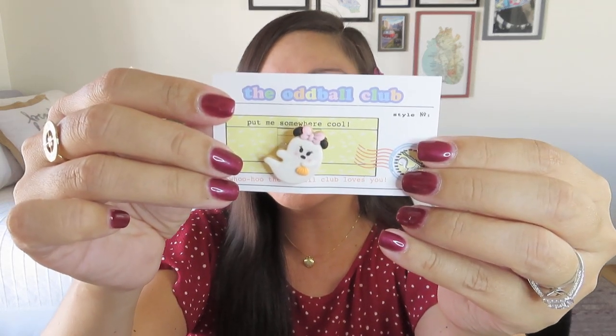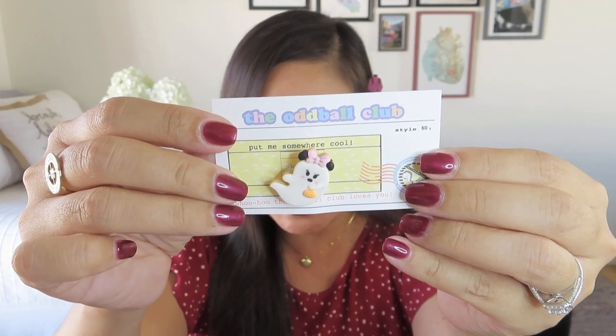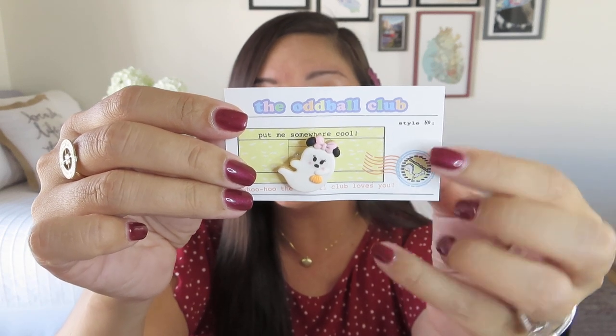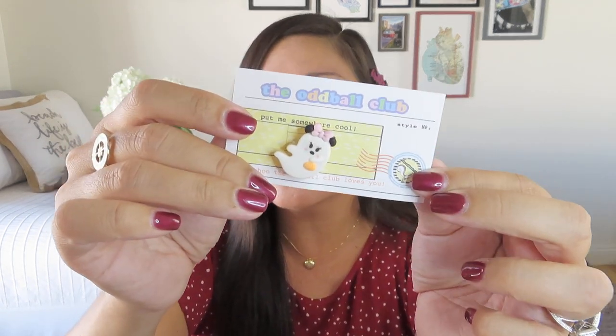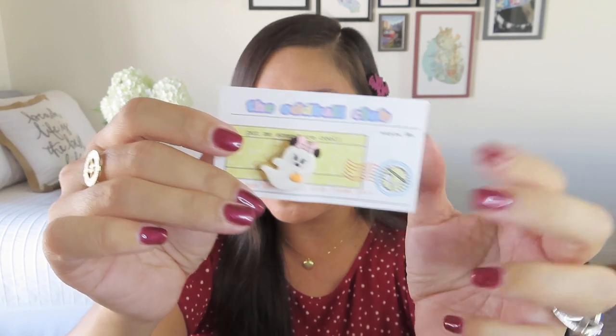What else have we got? Oh, this is so cute. From the Oddball Club, it is a little ghost. It's a little girl ghost with a little pumpkin that she is holding. That is the super cutest thing ever. Mini ghost pin. This adorable cookie pin is so sweet. We could just eat it up, but don't. So it's supposed to look like an actual frosted cookie, which it does. So it's like so many things in one. Oh my gosh, and it's like Minnie Mouse ears, you guys. It's like perfect. It's like Minnie Mouse ghost pin, cookie pin. It's all the things.